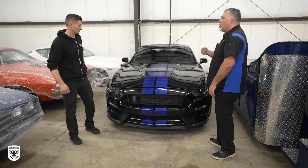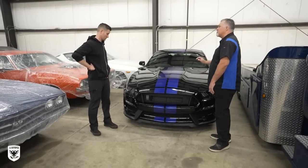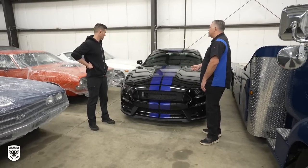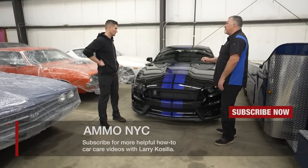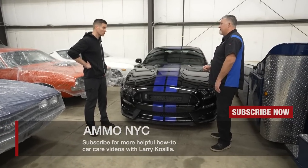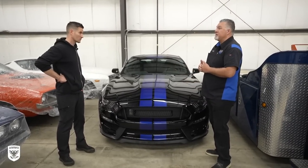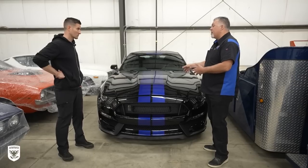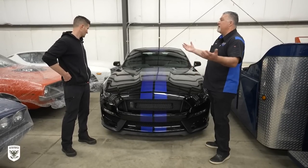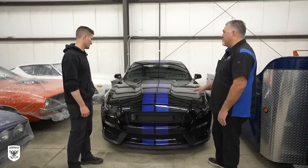And this is the only car in shadow black with royal blue stripes that was produced with a track pack. So this car is one of one. It only has 55 miles on it. It's never been registered. We have the original manufacturer's certificate of origin for the car. So whoever purchases this car, because this car is for sale, will be the very first owner of the car. Awesome. So very, very cool.